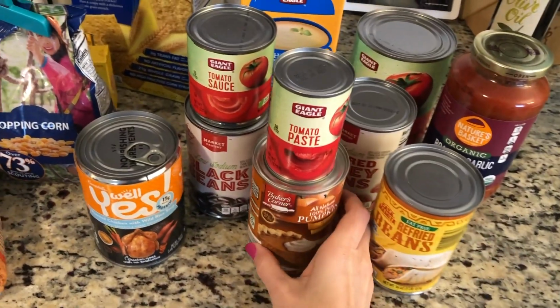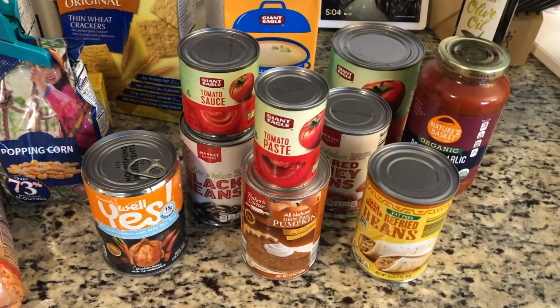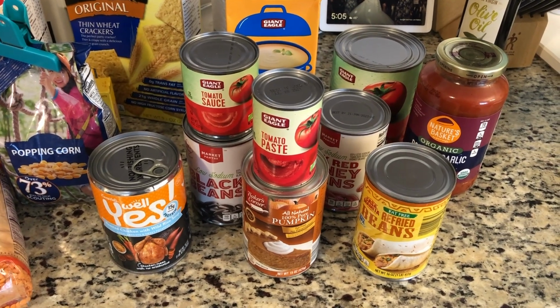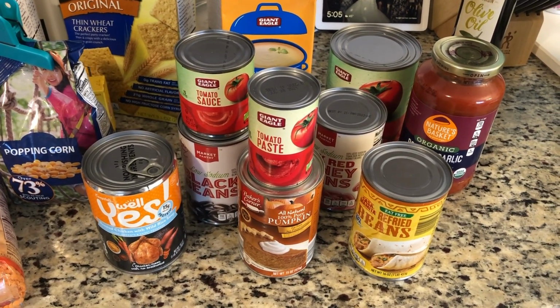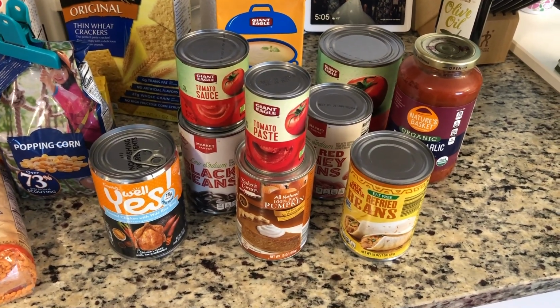Canned pumpkin I have here. I know it's not fall and pumpkin season, but you can do so much with canned pumpkin. You may even still have some left from the fall. I actually believe this one is from the fall still, but it's not gonna go bad for a while, and I can use it in a lot of recipes. It can give me some great vitamins right there.